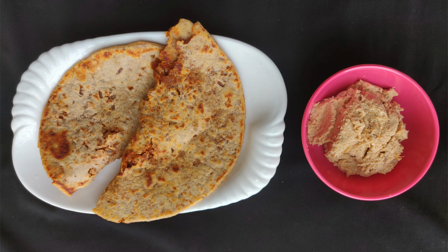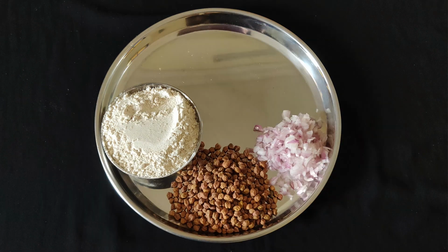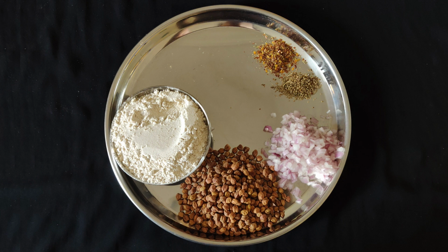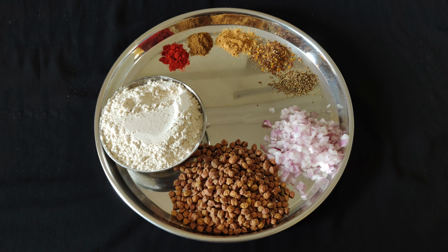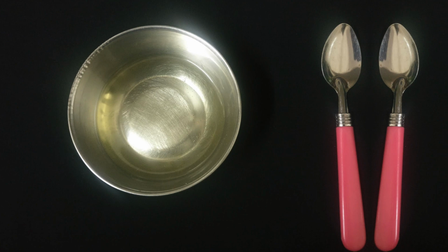Now we come to our last recipe, which is stuffed paratha with sesame seed chutney. To prepare this recipe, you will require 1 cup whole wheat flour, half cup Bengal gram, half medium-sized onion, half teaspoon carom seeds, 1 teaspoon flax seeds powder, half teaspoon dry mango powder, half teaspoon coriander powder, 1/4 teaspoon red chili powder, 1 lemon, salt to taste, 2 teaspoon oil or 2 teaspoon ghee.